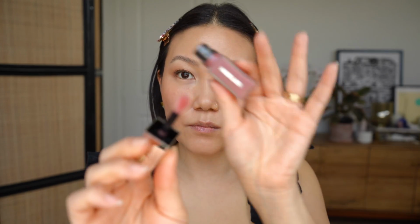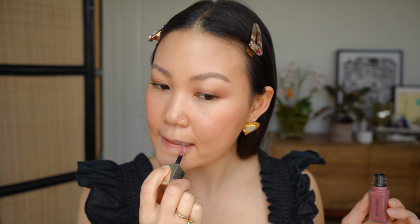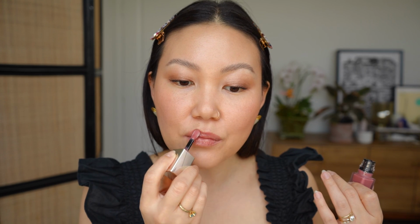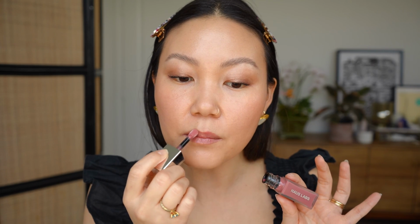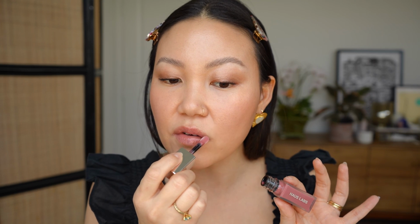I like the chubby doe foot applicator, and I feel like it is definitely rich. And I feel like this sort of mimics the natural color of my lips. It's rosy, but it has like a rosy beige quality to it. Like, it's pink, but it's not a baby pink. It's a very like earthy, warm pink.